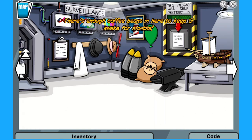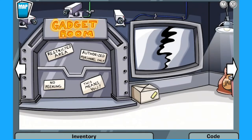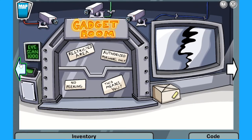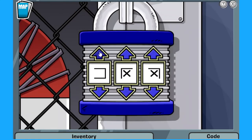Alright, so now we don't really need anything else in this room right now. So let's go outside and let's go to the, oh, wait. We're going to need this magnet here. And I already know the code.